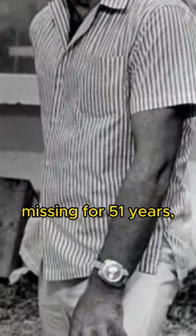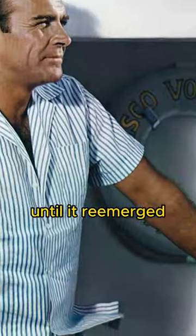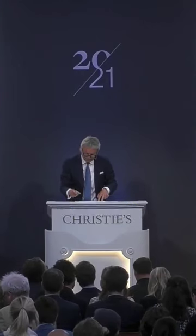The watch had been missing for 51 years until it re-emerged at that boot sale. It was then sold at auction, where it fetched a staggering $120,000, or 4,000 times its purchase price.